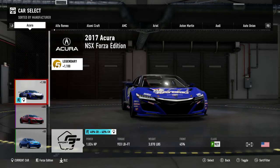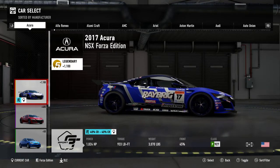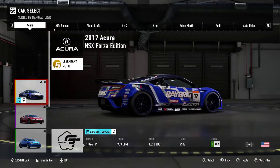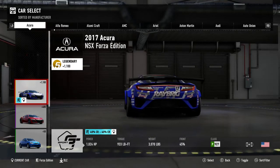So what do we have? 1,024 horsepower, 993 pound-feet of torque, 3,070 pounds of weight, P-Class 927 PI, all-wheel drive, mid-engine, 45% of the weight is going to the front, and it also has those 375 tyres. Now, this is going to be quick. However, I'm really curious to see just how quick it's going to be.